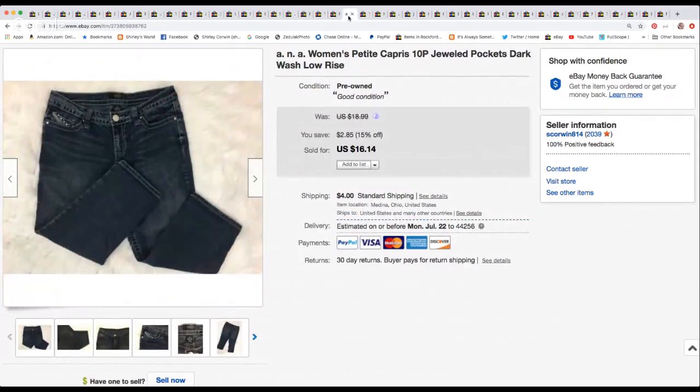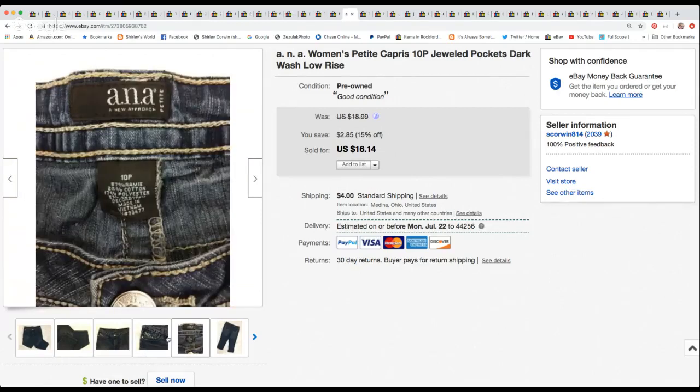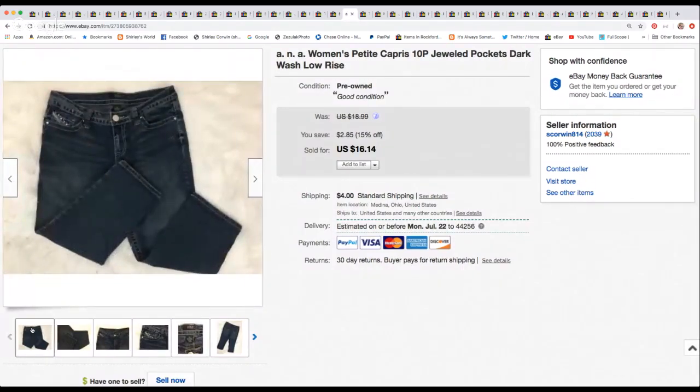This is the ANA Women's Petite Capris. These were 10 petites, and they had jeweled pockets in the back and on the front there. Oh, where's the back pockets? Someplace here. There they are. Yeah, little capris. They were cute little pants. And they, though, hung around forever. I've had these a long time. As you can see, they're laying on that fur rug. And I finally did take a best offer of $9.99, and they paid $4 in shipping.